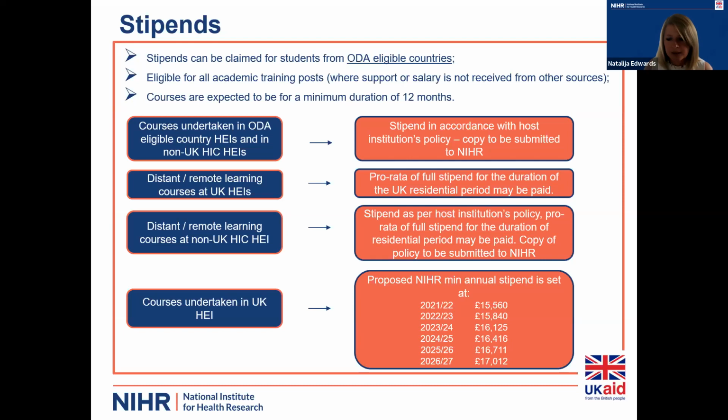So, stipends. Stipends can be claimed for students from ODA eligible countries, and are eligible for all academic training posts where support or salary is not received from other sources. And that sometimes can even be for masters. I do know that some funders will only fund the stipends for PhD students, but we are slightly different in that respect.